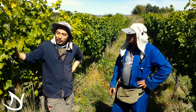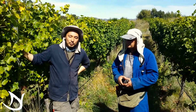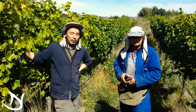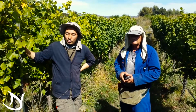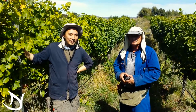It will be actually quite an interesting vintage. We had such a dry spring, but we had quite good rain just before the flowering and just around the blossom, which is a critical time for the vine. So far I'm quite happy. We just need to hope for good weather next week. So one more week, that's all we need.